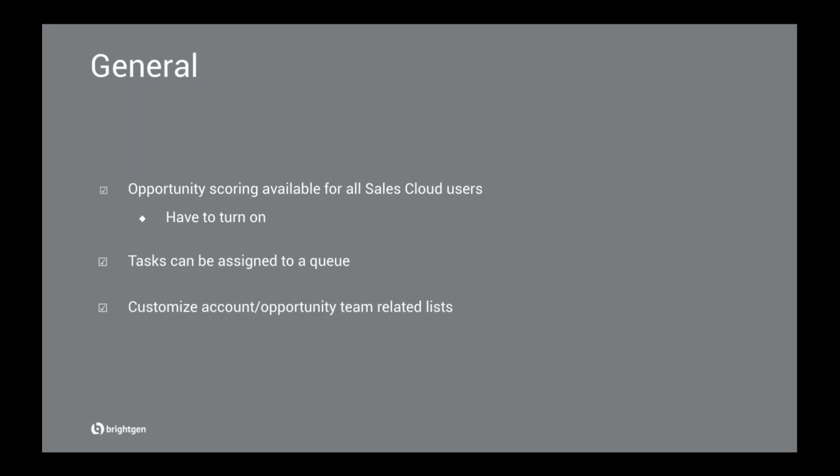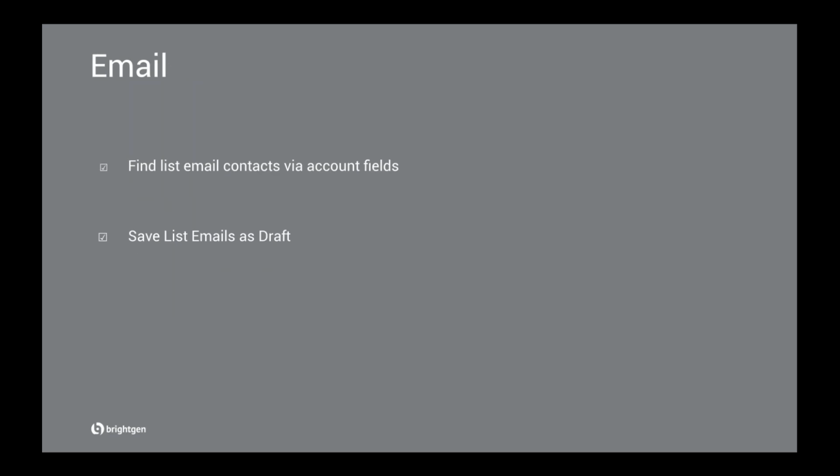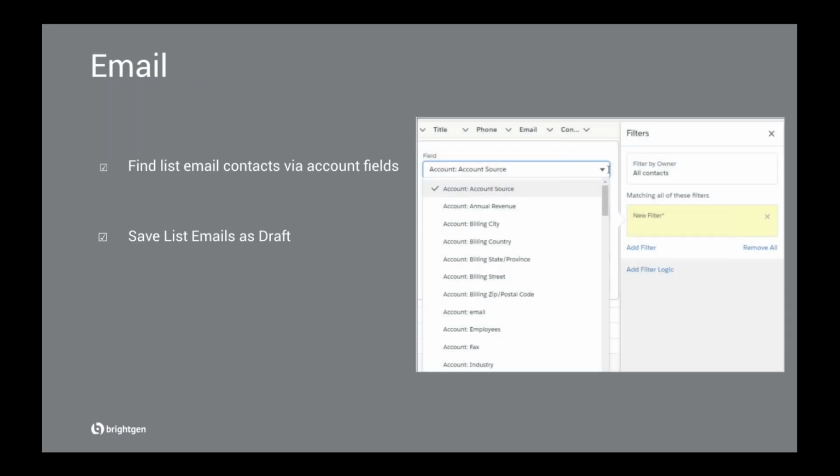And you can customize the account and opportunity team related lists, which is another feature parity change for Classic with Lightning experience. Some email changes. When sending list emails, you can search for the contacts via their related account field, so you don't have to just search on contact fields. And you can also save list emails as drafts and come back to finish those later.